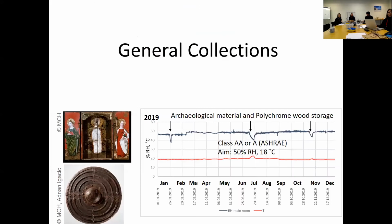If we move on to Økern, the general collections, how does it look? Here the main aims for rooms are 50% humidity and 18 degrees. The archaeological material and polychrome wood sculpture storage room has quite good control, as you can see on the graph here. I guess we would call this an A or double A, according to ASHRAE. You can see that the humidity is quite stable. We do have these hiccups, which I don't quite understand. It's probably something to do with maintenance, but I don't really know. And here we have examples of some objects in the storage area.